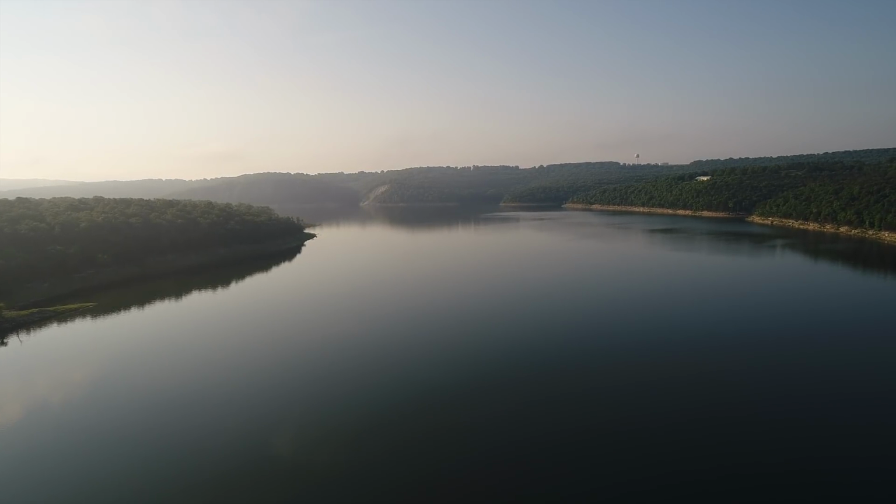So looking southerly, that's Timber Shoals Ranch on the left.